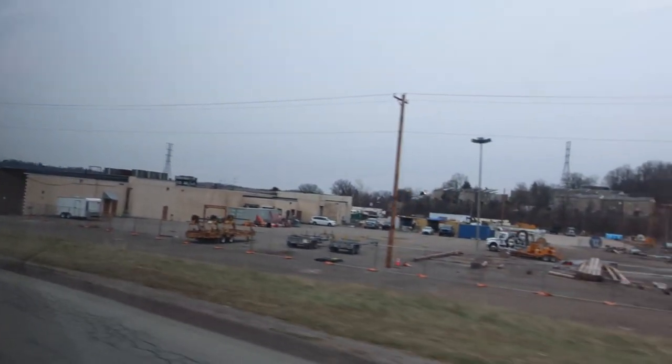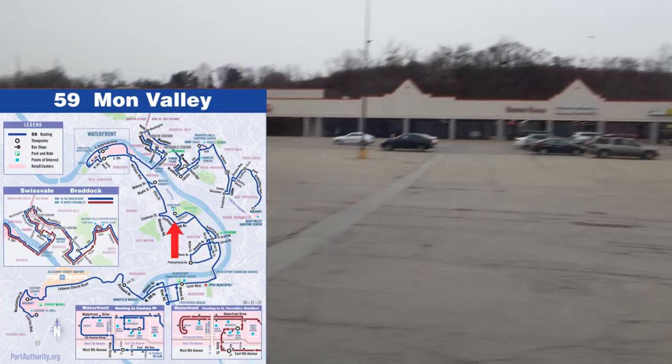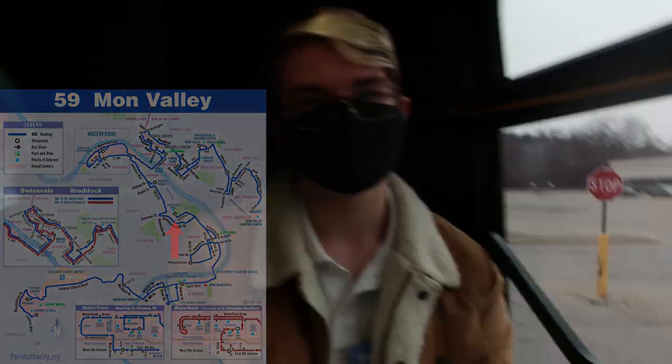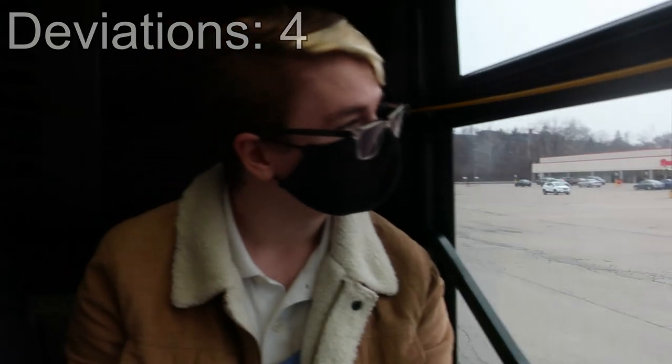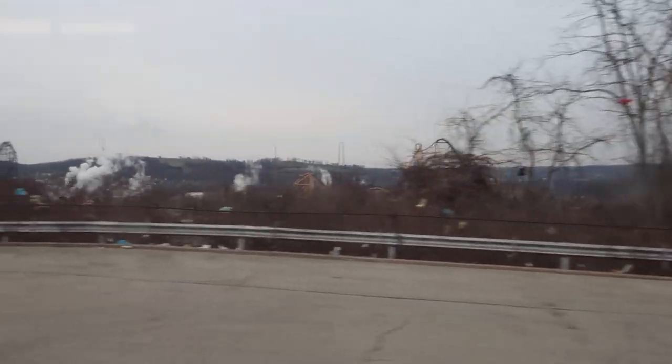There's nothing here. So this is deviation number 4. This is the Kennywood Mall, but Kyle, you said the sign out front doesn't say that? It said Kennywood Shops. Oh, I moved over to the right side of the bus to get this view of Kennywood Park from the mall.